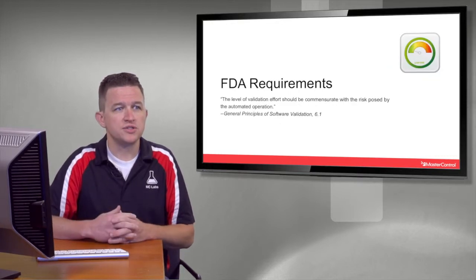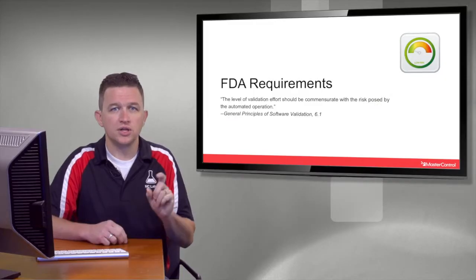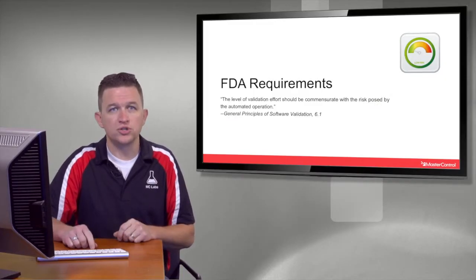In their general principles of software validation, they say the level of validation effort should be commensurate with the risk posed by the automated operation. So here's where they introduce some of the risk-based approach to validation.